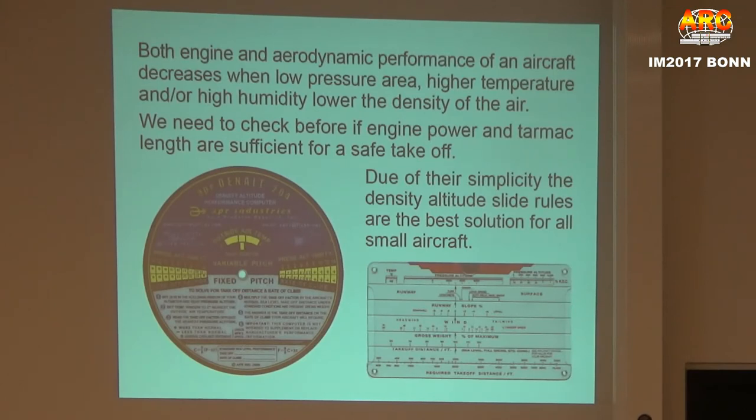Both engine and aerodynamic performance of an aircraft decrease when low pressure area, higher temperature, and or high humidity lower the density of the air. We need to check beforehand if engine power and the tarmac length are sufficient for a safe takeoff. Due to their simplicity, the density altitude slide rules are the best solutions for all small aircraft.